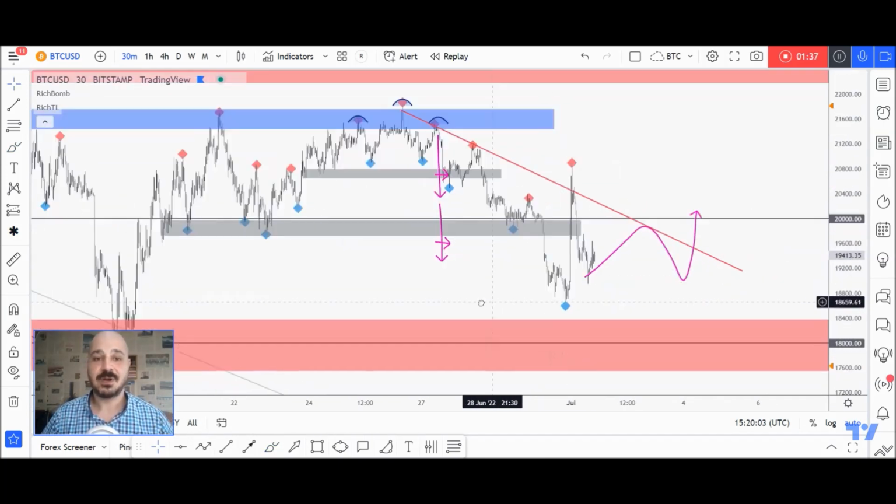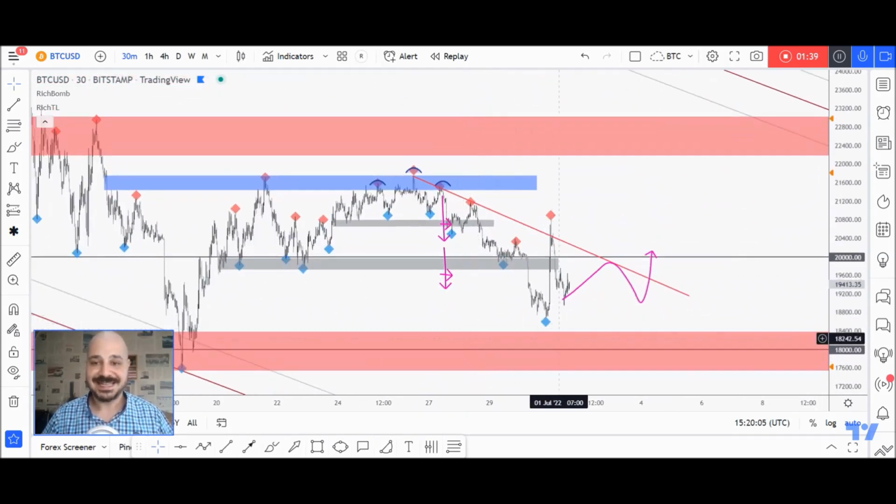So this scenario is still probable, especially that we are approaching the 18k, which is acting as a lower bound of the range, the support area, and so on. So I'm still waiting for the bulls to take over, if and only if this happens, we break above the previous major high, which is about to be formed, and above the trend line, which is engulfing the overall movement downward.